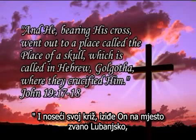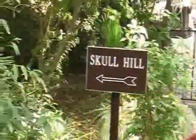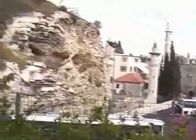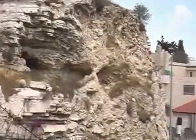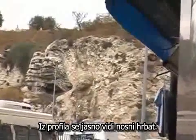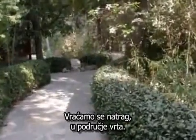"And he, bearing his cross, went out to a place called the Place of a Skull, which is called in Hebrew Golgotha, where they crucified him." Making our way through the garden, we come to an observation deck overlooking the place of the skull. We can see the two eye sockets and the nose. The side profile of the skull clearly shows us a definite nose bridge. We make our way back to the garden area.